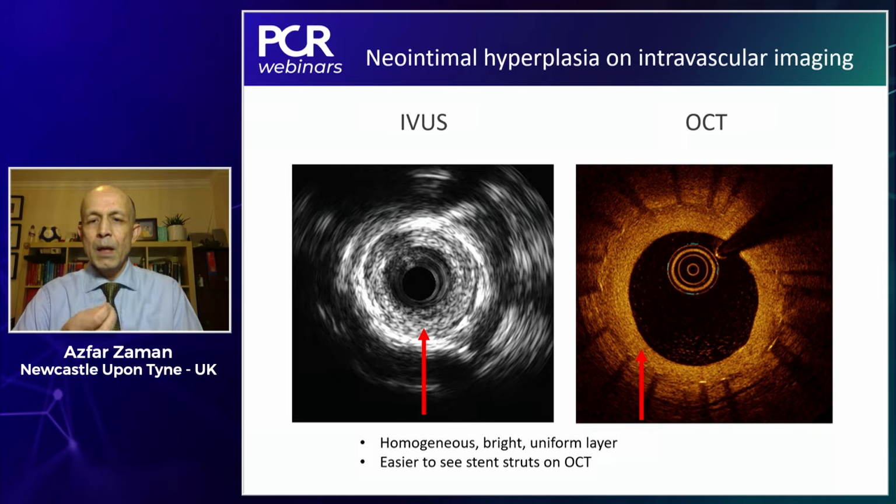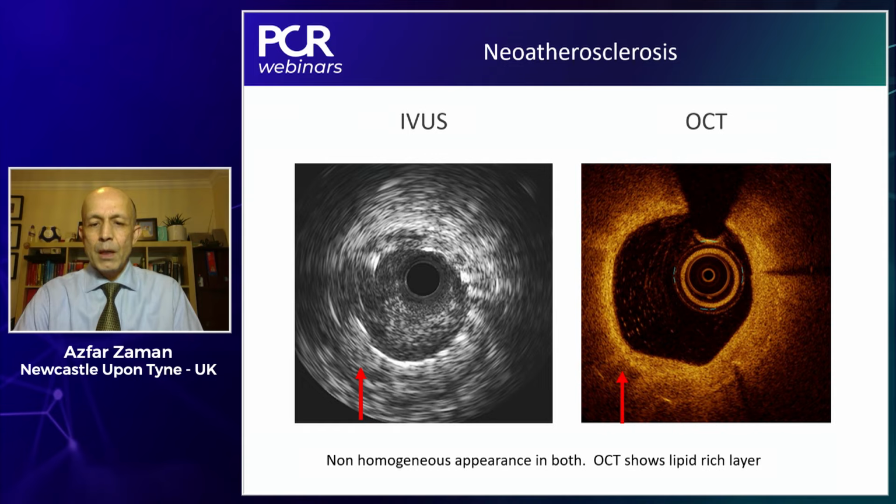What I want to emphasize is the difference between neointimal hyperplasia and neoatherosclerosis on intravascular imaging. In this slide, where you have neointimal hyperplasia, what you see is a homogeneous, bright, uniform layer on the IVUS to your left, and a homogeneous layer on the OCT to the right. You can see clearly the stent struts on the OCT, and you can just about make them out on the IVUS. For the neoatherosclerosis, you can see that it is non-homogeneous. You see these areas here with the red arrow. The non-homogeneous layers show lipid-rich layers, which are typical of neoatherosclerosis. And these are two very good examples of understanding the mechanism of in-stent restenosis.